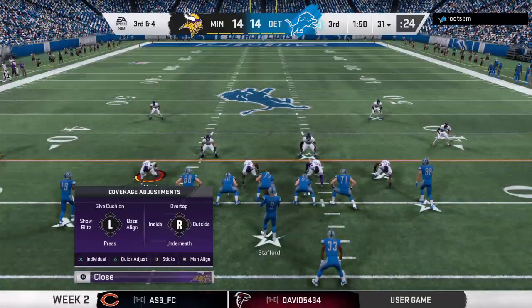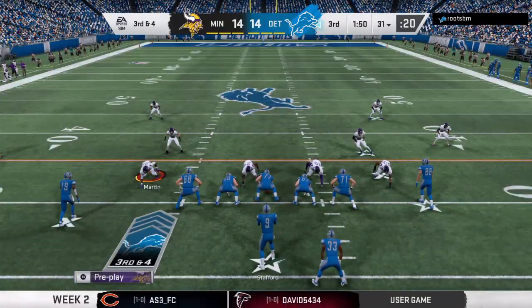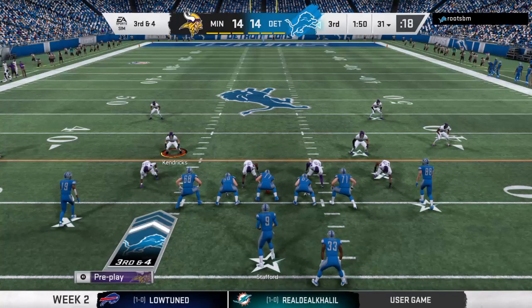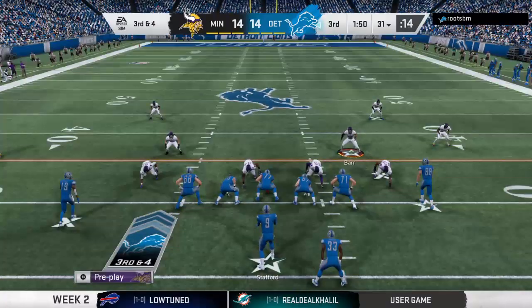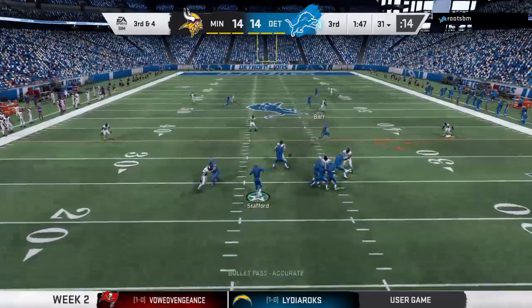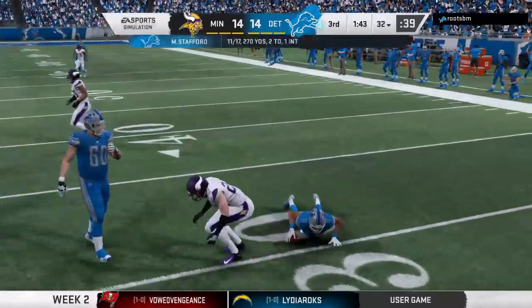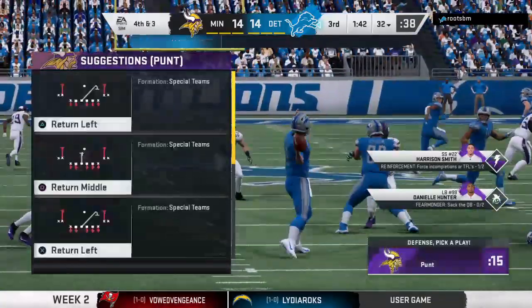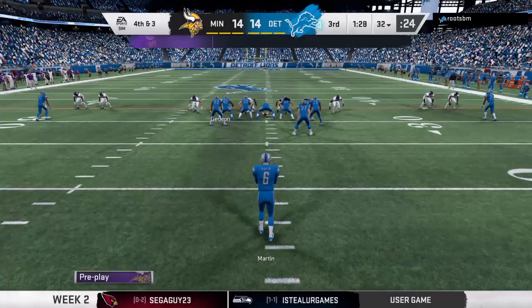Now they face a 3rd down and 4 after that incompletion on 2nd down. Here's Stafford. Caught on the right side by Jones. And they'll get him down about 3 yards short of the first. Good defense holds him to only a yard, and it'll be 4th down.